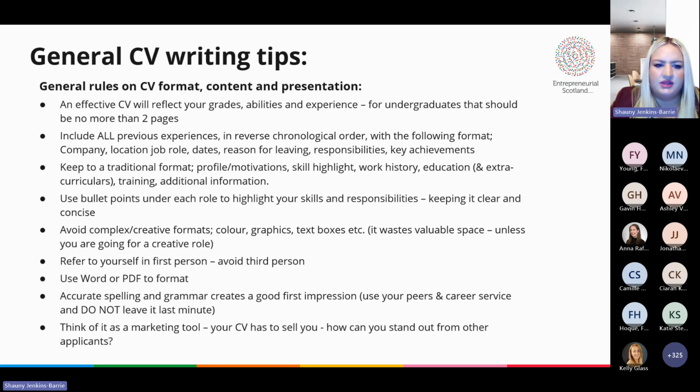I would always use PDF format or Word. You don't want to have something that won't open on a standard computing package. Sometimes I find that if you don't have a MacBook and someone saved it in a format that's only applicable to Apple or Mac, then that can make it complicated. So you want to make sure that this is easy to access for the hiring manager.